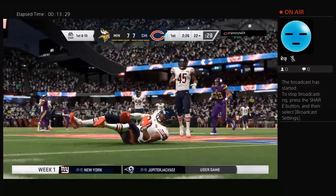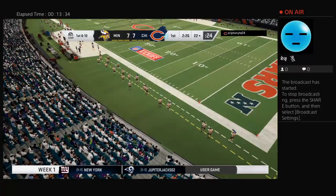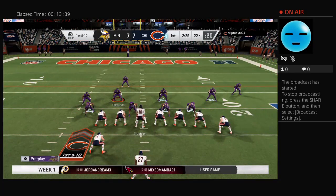So let's face it, that's very simply his welcome to the NFL moment, isn't it? Get it out of the way, right? Get it out of the way, and he hopes it'll be the last for this game and not too many in his career.